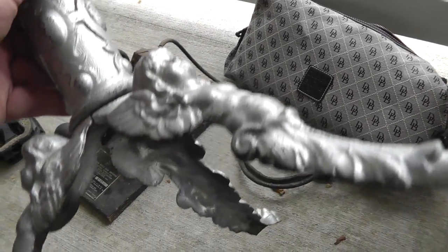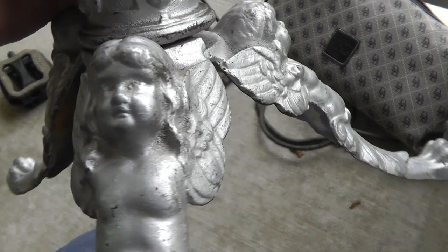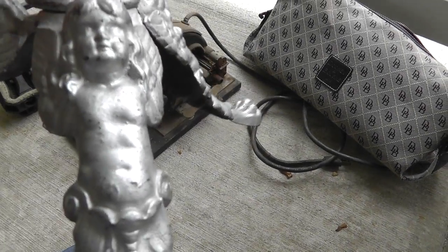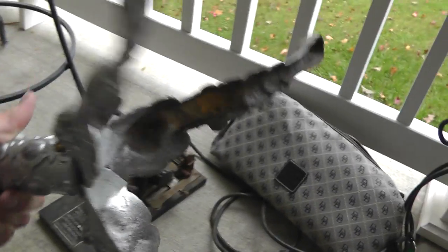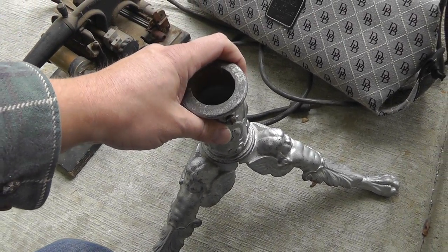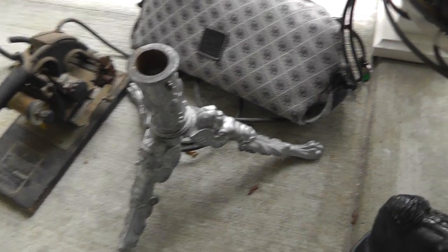This is one of my favorite pieces. This was $5. It's a Christmas tree stand, cast iron, but check out the cherubs or angels going down the legs. That is a cool piece right there. Really good condition. I love the look of it. You know that's been around for a while. Thinking late 1800s. For $5, definitely a good deal.